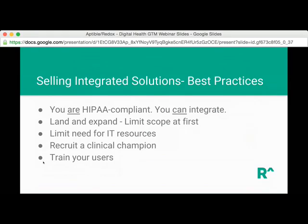Oftentimes the health system isn't even going to ask you this in a meeting because they just assume it. They assume you know how to store this information, and when they come around to giving you that security and connectivity checklist, you're going to have to make sure that your data is stored in a HIPAA compliant fashion. And that's why partners like Aptible are really great for that.